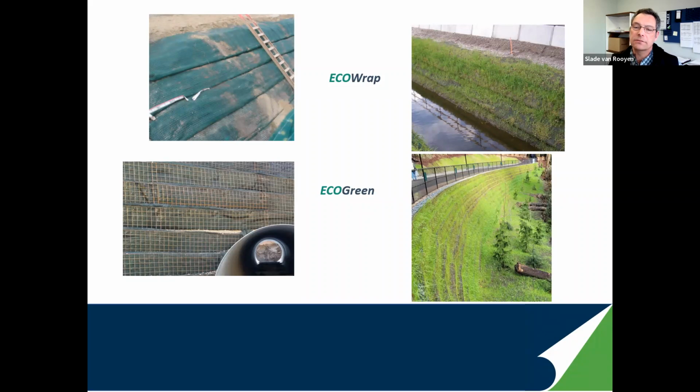Still at the interface of each wrap, you will have the grid going back in to provide the stability for the earth. But what we do here is we provide a growth medium right up against the face of this green wrap. And on the right, you can see that after a period of time, it vegetates and you have that natural looking green slope.